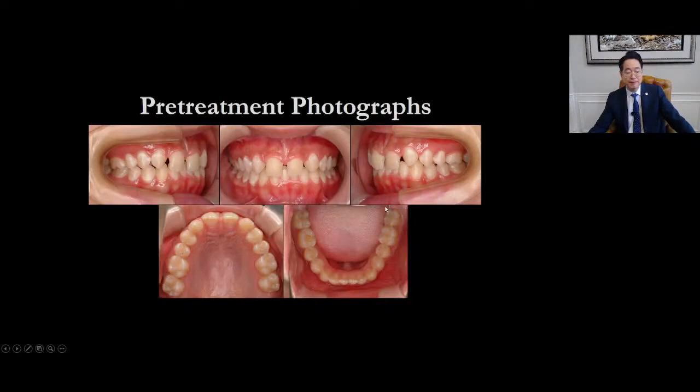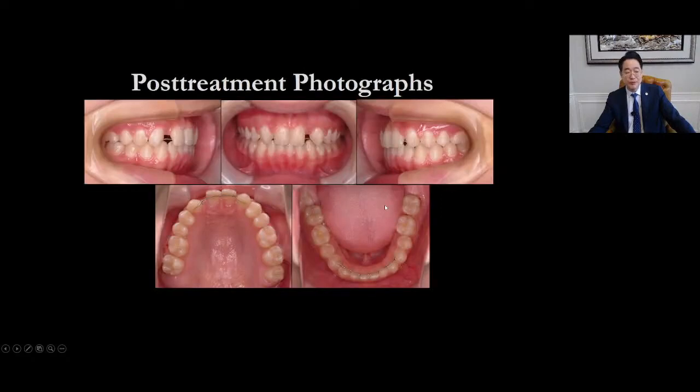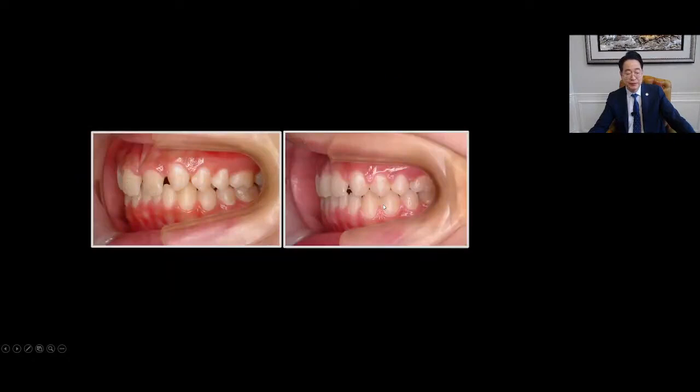Pre-treatment photos, pre-treatment panrex, post-treatment photos after treatment. Okay, I want to discuss something here. First molars are substituting maxillary canines.